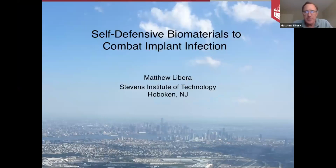For any of you who are participating from outside the Stevens community, this is a photograph taken from an airplane going into Newark Airport, and this is downtown Manhattan, the Hudson River in the foreground, and the Stevens campus is right on the western bank of the Hudson River. So it's really an exciting place to be.